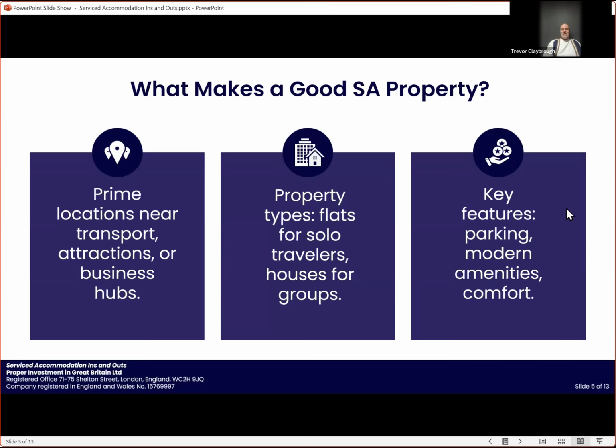And then, key features: properties must, even if it's an old property, have modern amenities, be clean, comfortable, with everything working.